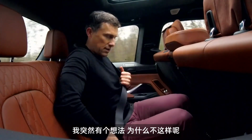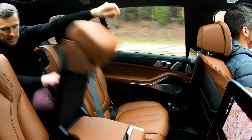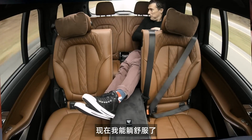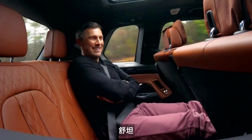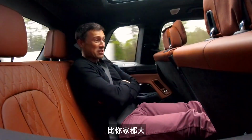Actually, I've got an idea, why not just do this? Now I can really stretch out. Yeah. New BMW X7. Lots of room, let's just say that.